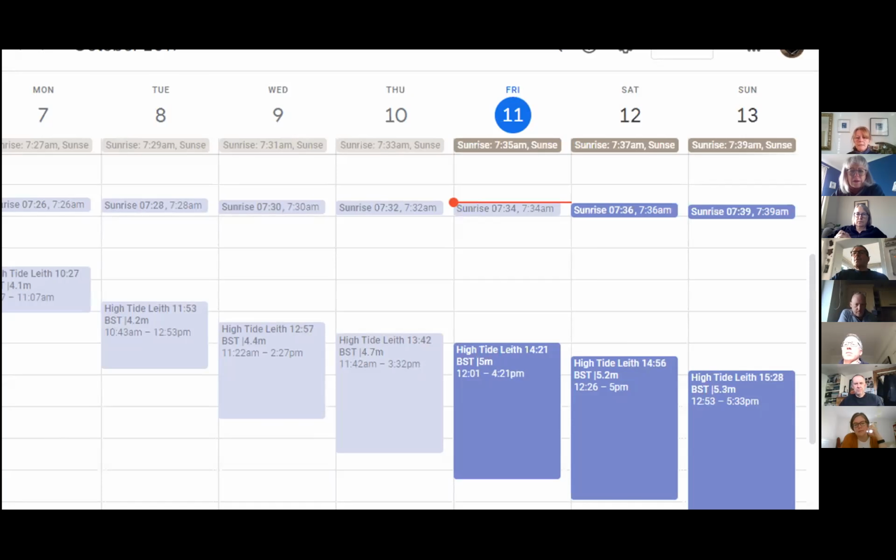The blue box here is when we can get out of the harbour. On this particular day, high tide was at 14:21 and it's a 5 metre tide, and that meant we could have rowed any time between 12 o'clock and 4:21 that afternoon. So it's really useful for us.